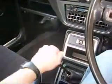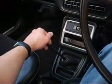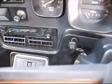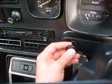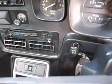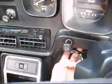We've only got 4 gears in this car, operated by this old-fashioned great long gear stick. And speaking of old-fashioned, we've even got a choke control knob, something I've not used for years. Helps get the engine started. Talking of which, let's have a look at it.